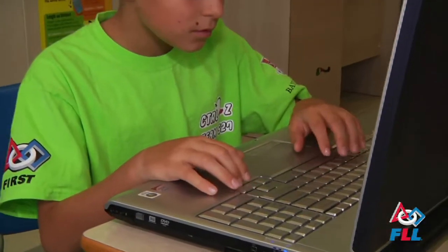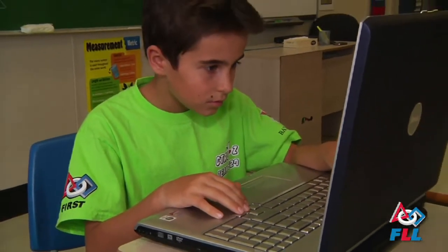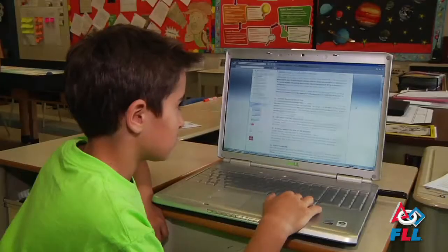Here's a tip for you. Make one member of your team responsible for checking the robot game updates and project FAQ before every meeting.